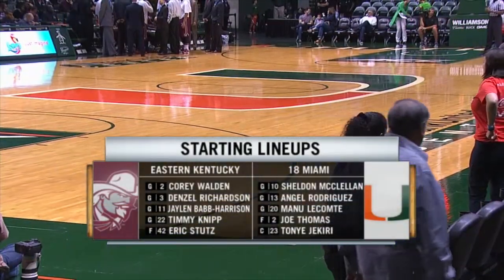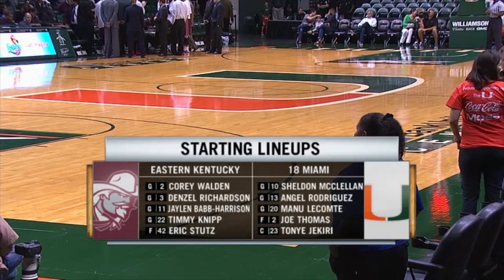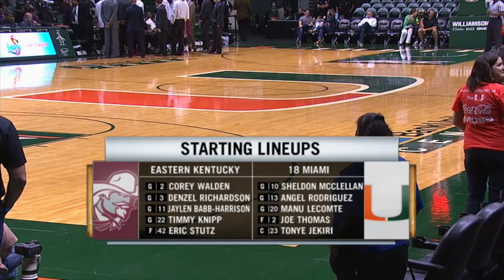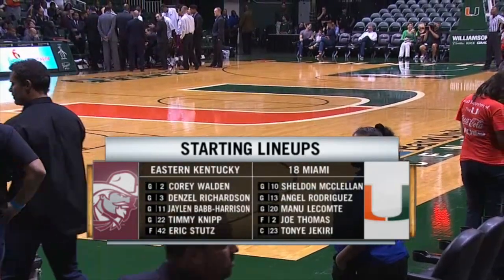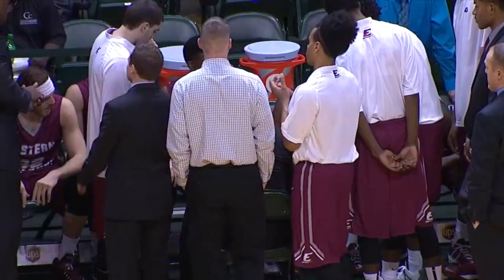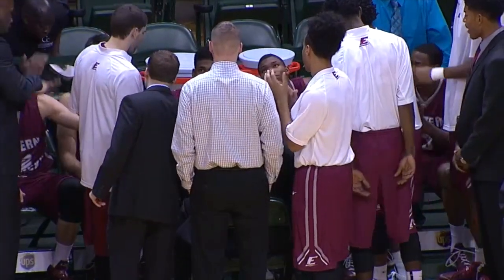As we take a look now at the starting lineup for EKU, it's Walden, Richardson, Bav Harrison, Nip, and Stutz. For the Canes, a familiar five: McClellan, Rodriguez, LeCompte, Thomas, and Jakiri. And I'm curious, what do you think about the job that Jakiri's been doing lately? Well, Tanya Jakiri, I think, has really improved.